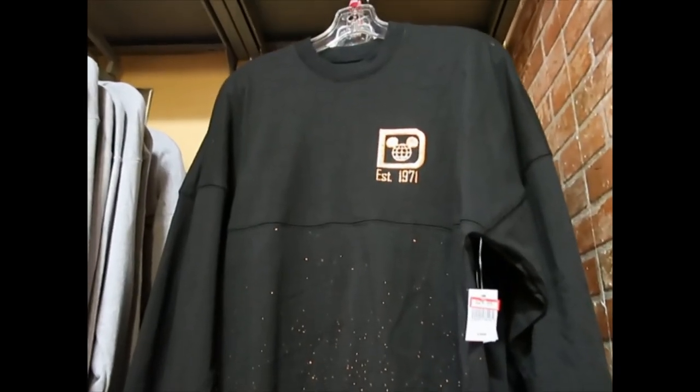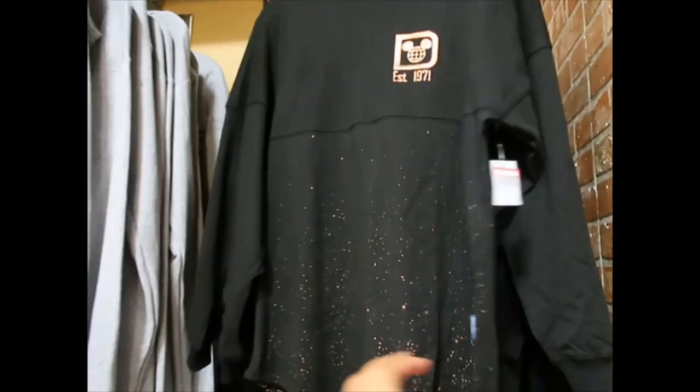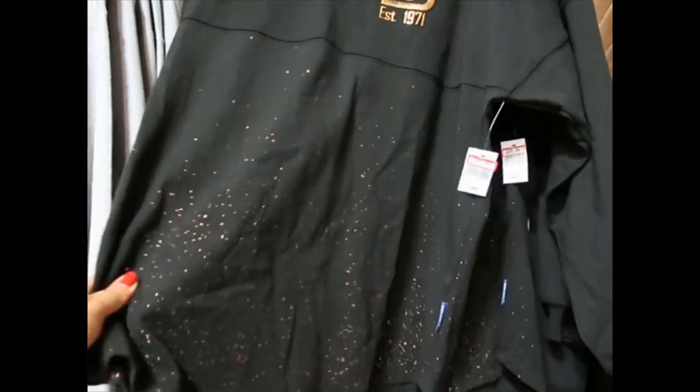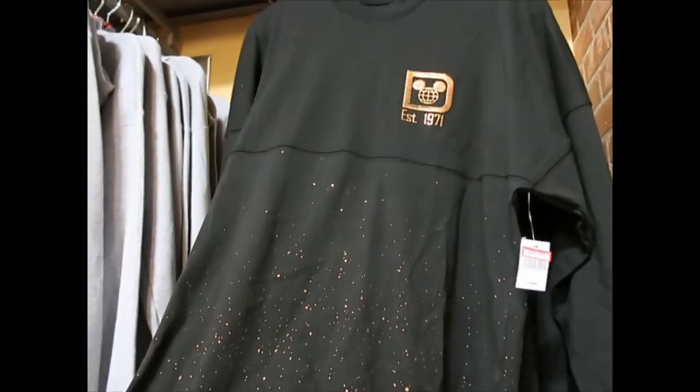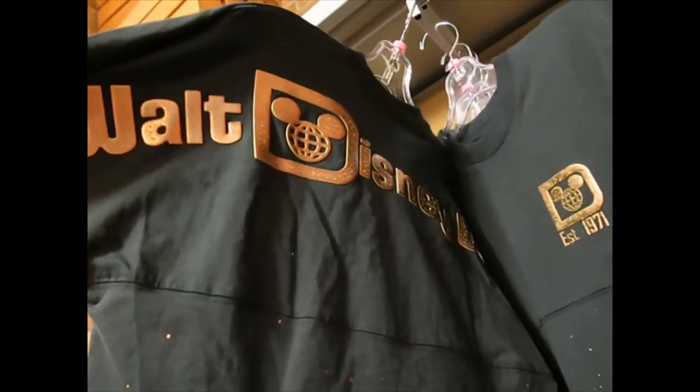The Bronze Spirit jersey is $29.99, and they only have extra small and extra large. But I wanted to show you, it has some speckles at the bottom, kind of a gradient. And that's the back.